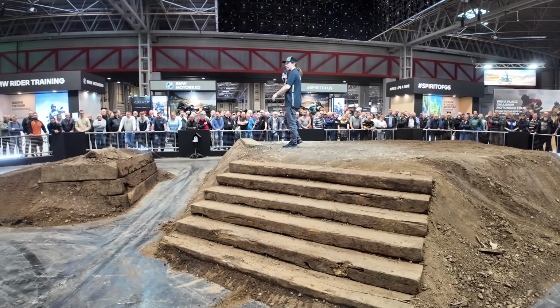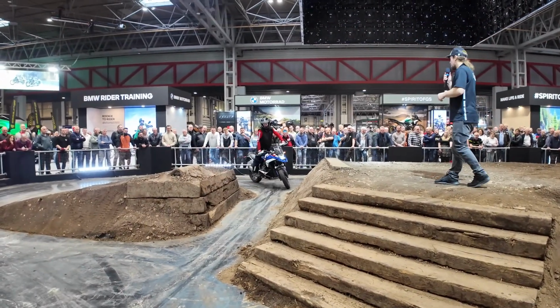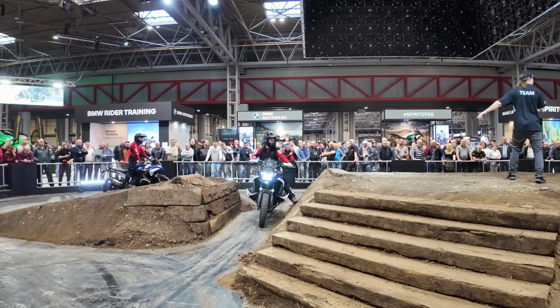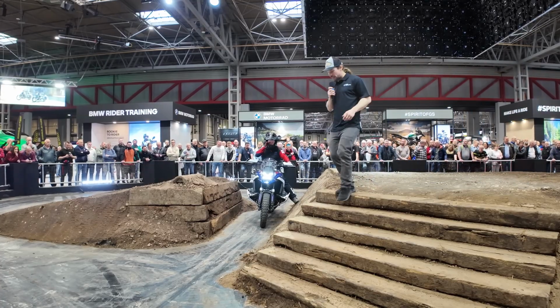Now to finish off with, I think we need to address the elephant in the room, which is the giant gap in the middle of the arena. Anyone want to see Neil and Ben jump over the road gap? Yeah? Anyone on this side, do you want to see him jump the road gap? Right, Neil, Ben, over to you, you get the difficult part.